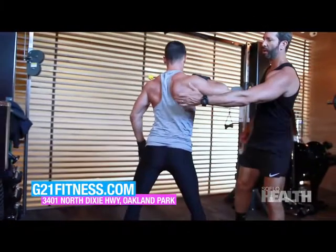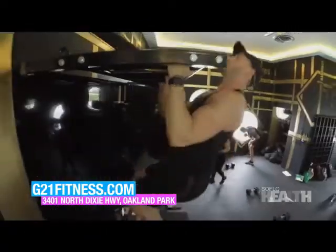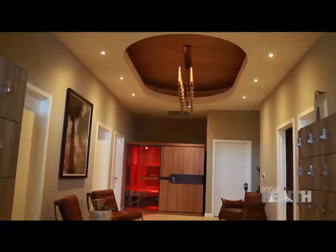So we use a lot of wood. We have the outside space that shows a lot of green. The design was to make you feel welcome and not intimidated. And I think we're being successful at that.